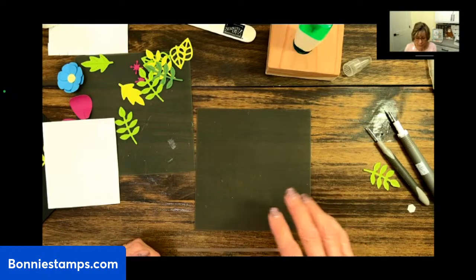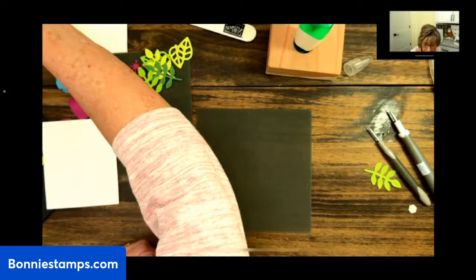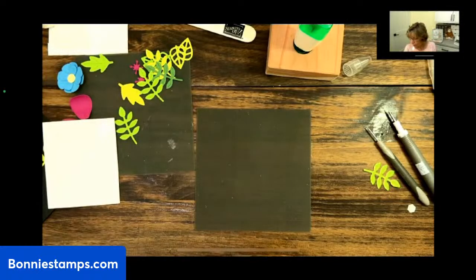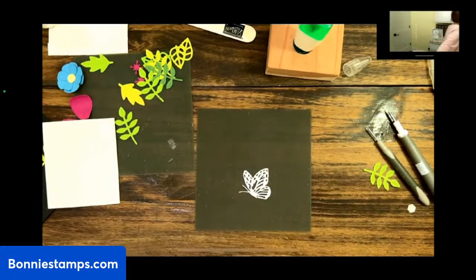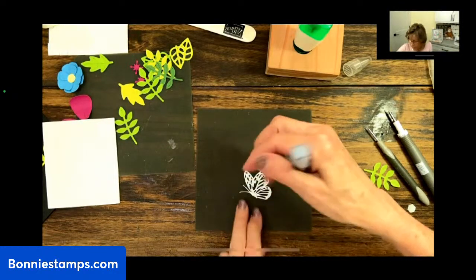Now, Stampin' Up! is supposed to be bringing that glass mat on set for everybody to be able to purchase it, but we don't know when. We don't know if it's going to be in the next month or two or anything, but they said that they would eventually have it where we can buy it.